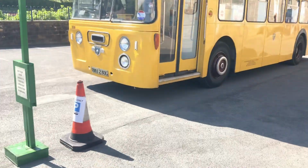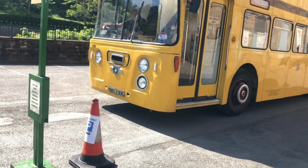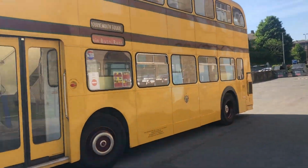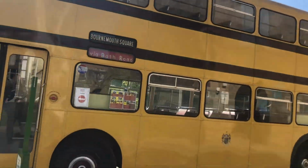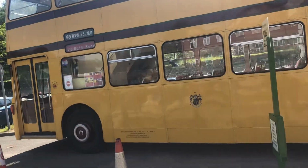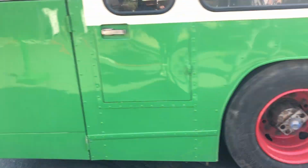So, guys, we have just got off of ORU 230G, and there it goes. It was ex-Bournemouth as well, as you can see, as I did mention. So, yeah, guys, brilliant ride for that.